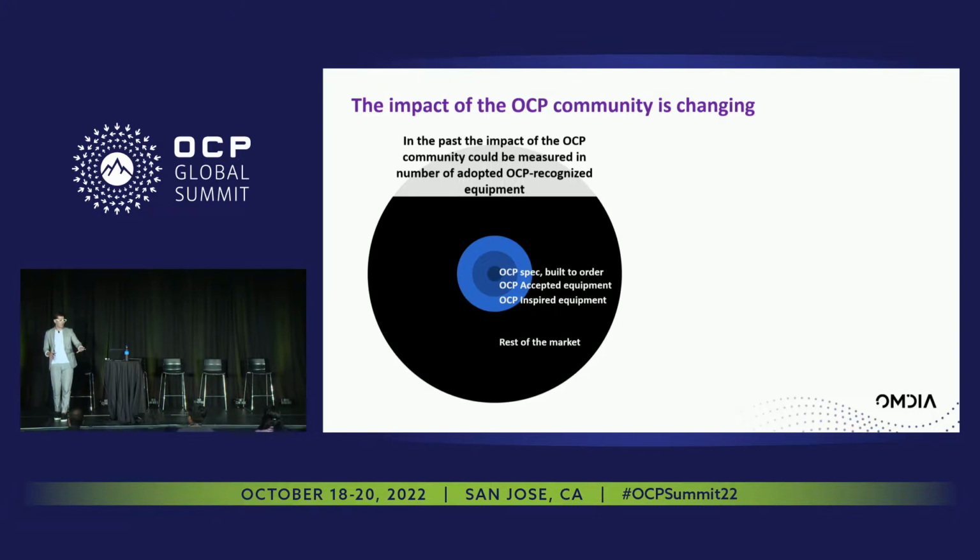So we thought that ultimately what's going to happen is that those blue dots that you see in the center, they will grow and they will continue to fill the black portion, which is the rest of the market. Because there was a large number of POCs, there was a large number of people who were interested in trying it out. In reality, the OCP community has changed. And on one hand, the players have changed. The people who offered inspired equipment in 2017 are different from the people who offer equipment now. The people who offer accepted equipment as well are different from the people who offer it now. And the end users are also different.